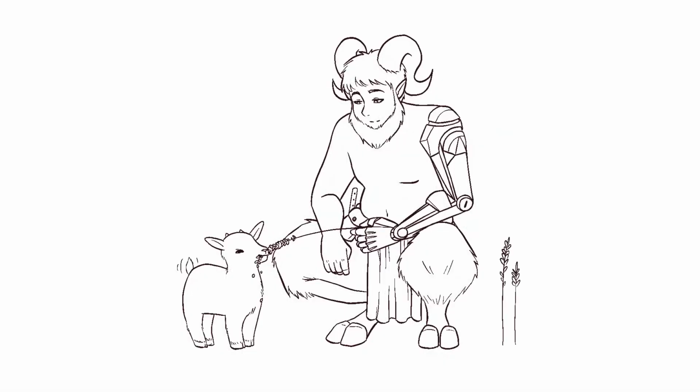I was actually also debating what kind of animal should approach him. I did try out a cat, but I just thought a baby goat would be so cute and adorable, and yeah, I really like baby goats. Maybe I will get my own one day.